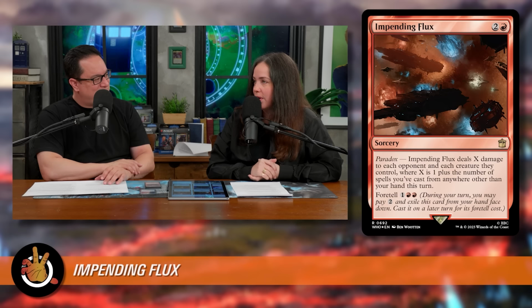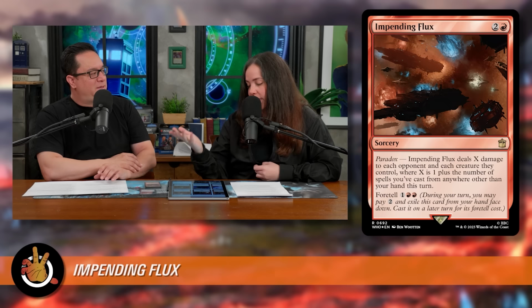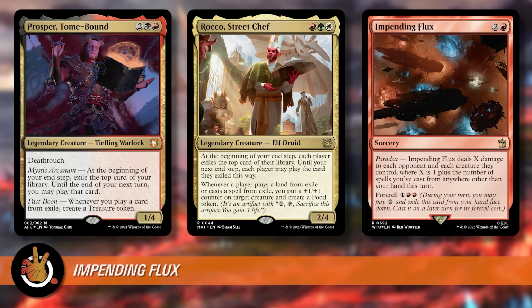But the fact that it is at least not symmetrical, so if it fires off for 3, it is fine and will take out meaningful things, and it synergizes with your plan. So if you're playing a Prosper, Tome-Bound deck, or if you're playing Rocco, Street Chef, where your deck is designed to cast as many things from exile as you possibly can.